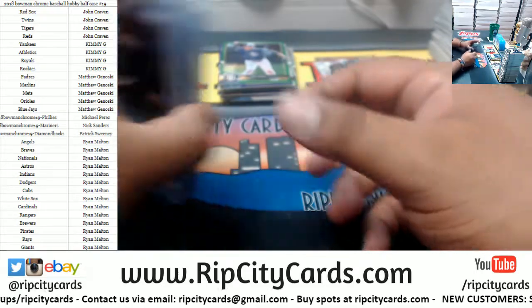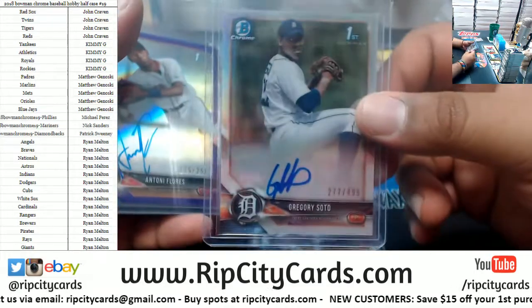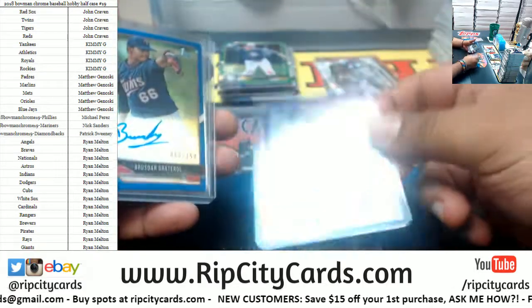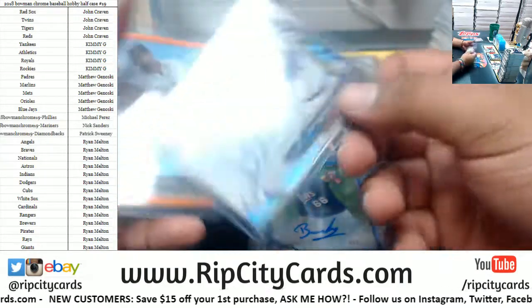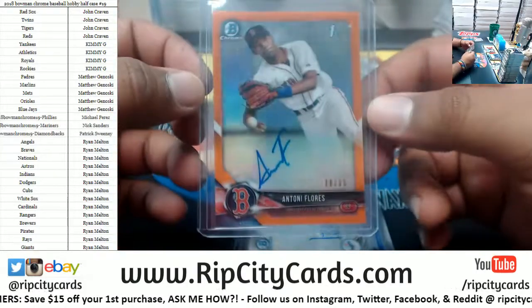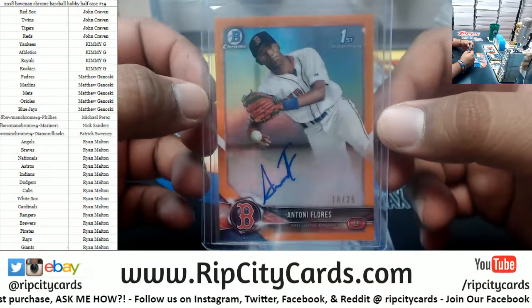And the numbered autographs here, we have Lucas Sims, $4.99 Braves. Gregory Soto, $4.99 Tigers. Anthony Flores, $2.50 Red Sox. Brusdar Guerrero, say that five times fast, to $1.50 for the Twins. Keibert Ruiz, to $50 for the Dodgers. And Anthony Flores, 18-25, orange autograph for the Red Sox.